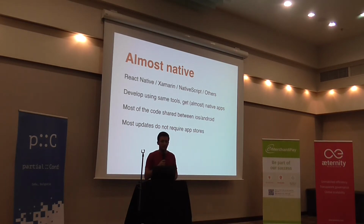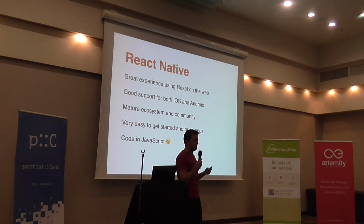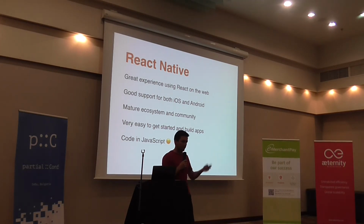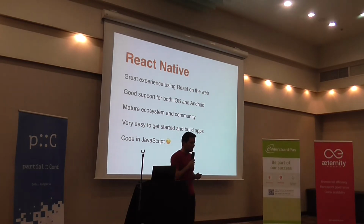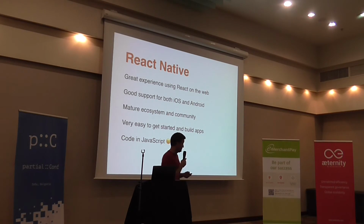So, as you can guess from the title of the talk, we went with React Native. We actually didn't get to explore other options, for a few reasons. We had already been using React on the web. It worked very well for us. We like the paradigm, we like the component model, we like the way the data flows through the system. And at the time, more than a year ago, it already had a good story on both iOS and Android and a good ecosystem. And you code in JavaScript. So let's see how we get started with doing that.